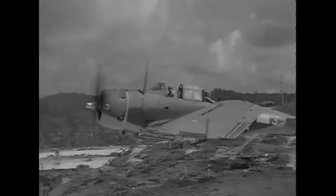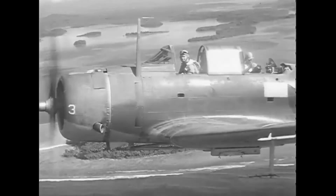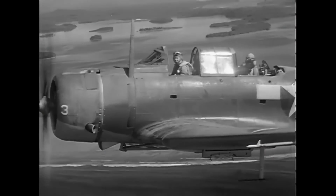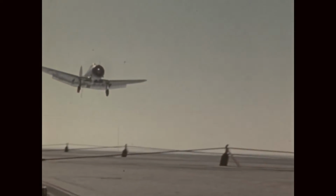The first 57 aircraft were sent to the Marines, who operated from land-based airfields, and thus the Marine Corps was the first to receive the SBDs in 1940, followed by the Navy in early 1941, who received the upgraded SBD-2 models.